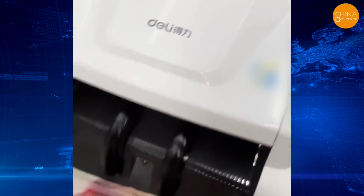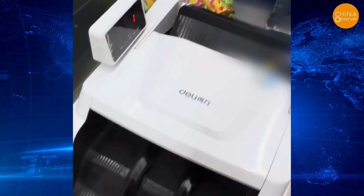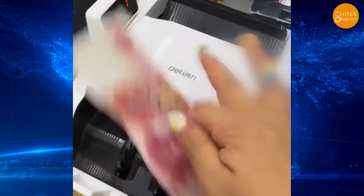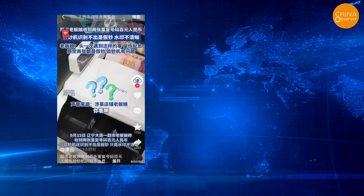The video shows the owner feeding one of the 100 yuan bills into the machine, which validated the bill. She then inserted both bills simultaneously, and they passed the counterfeit test without any issues. The owner commented, "Is this a problem with the machine or the money?" This incident quickly sparked public attention.